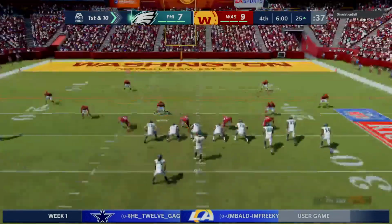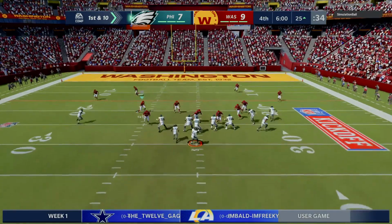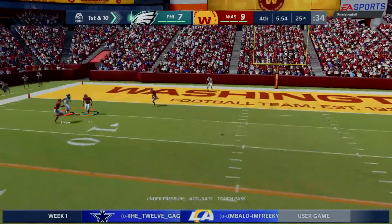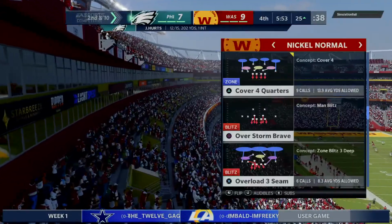Just week 1, but already plenty of intrigue with the games going on, and this one no different as we come up on a 1st and 10. Flush to his right. And that's going to be incomplete. Too tough to hold on to that one.